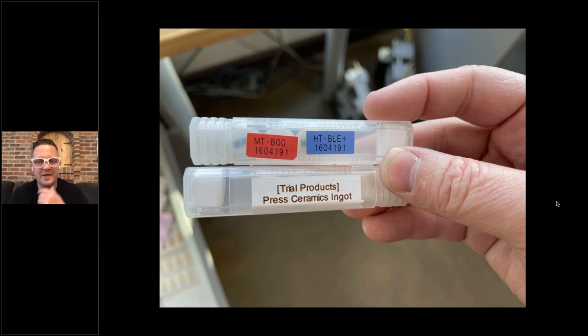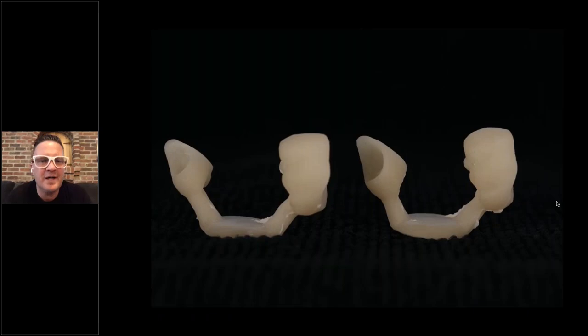So I was happy to be able to test this out, be one of the first people, along with a select few. So we started testing it because we heard things like there's no reaction layer, which we're going to talk about. But literally, these were the first pressings that I did right out of the investment. Super clean. I had never seen it before. I was waiting to see if this could be real. Anybody that's used it can see how smooth and clean those are.